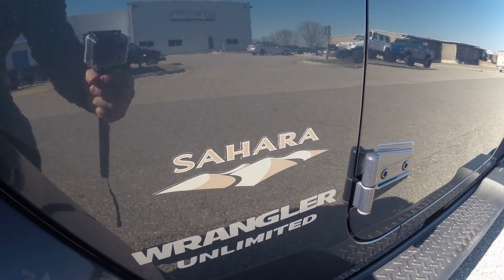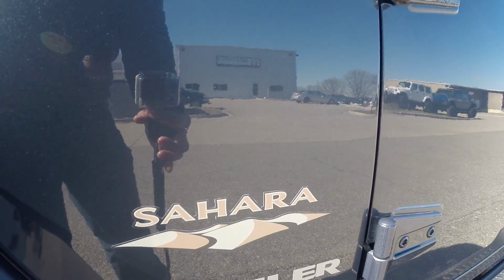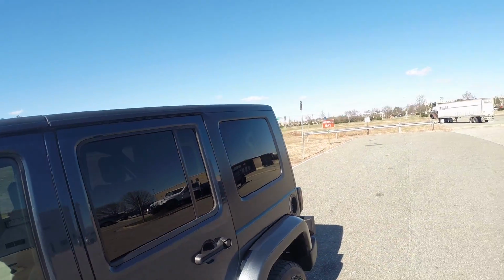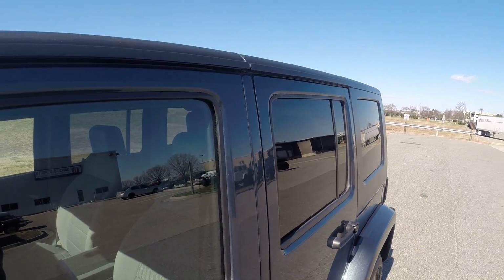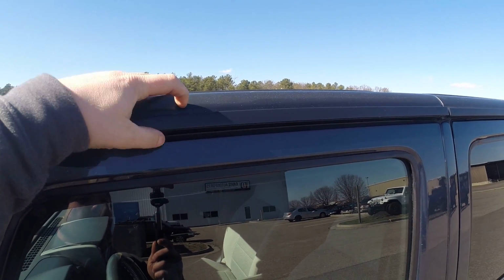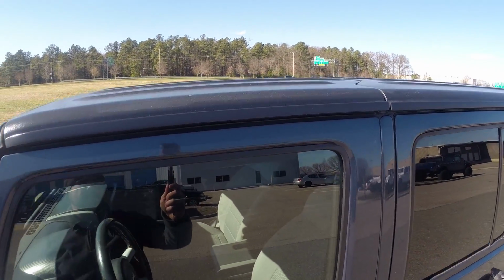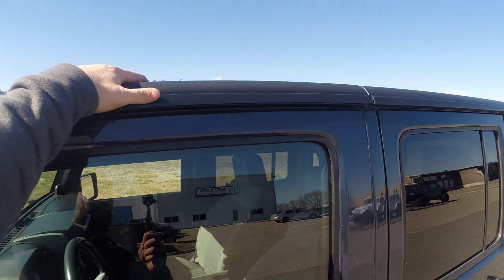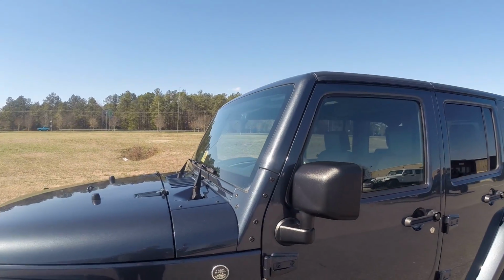This Sahara edition is loaded up. Like I said, factory navigation. You do have the Freedom top, which is an awesome top. One of the biggest complaints about a hard top is it's hard to take off by yourself. So Jeep with these Unlimiteds has kind of helped out with the situation. Freedom top is kind of like a Targa top. You can remove the driver's and passenger portion of the top to where you can still be in the sun and the wind without having to remove the entire top. These two panels actually come off. You can store them in the back. Really cool option.